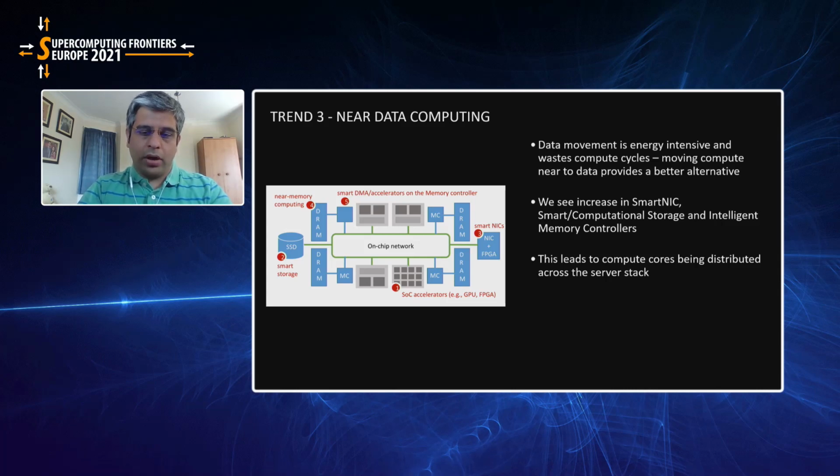This has spurred innovation in smart NICs, computational storage, and intelligent memory controllers. And the whole idea is that rather than just moving data around, can we actually process the data in these smart controllers, smart memory, or smart NICs? And basically, just like we do for GPUs and TPUs, can we offload computations to these devices? So they basically become a pair to the main CPU complex rather than just some dumb devices that funnel data around.